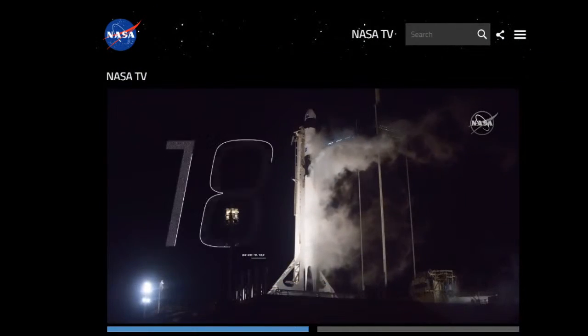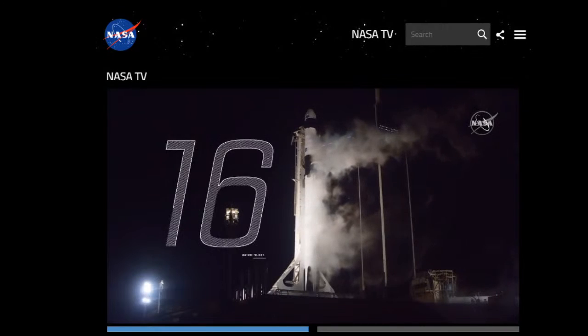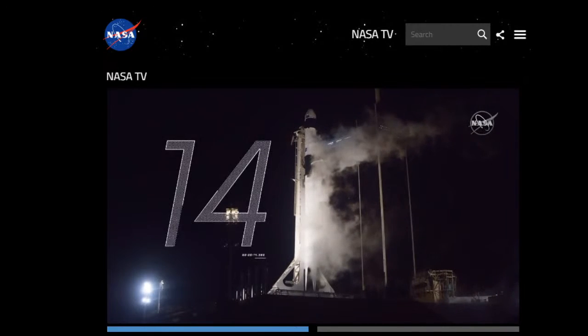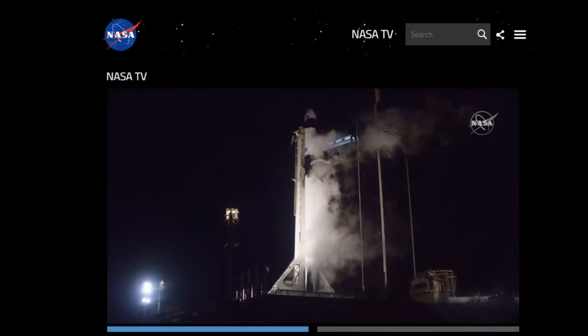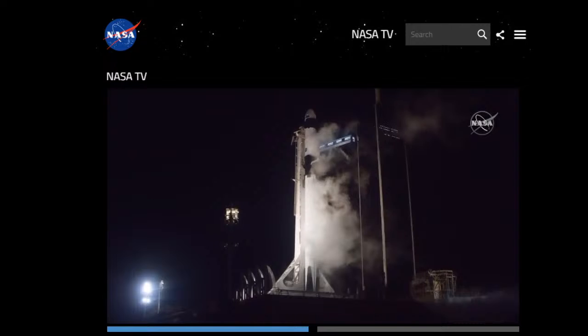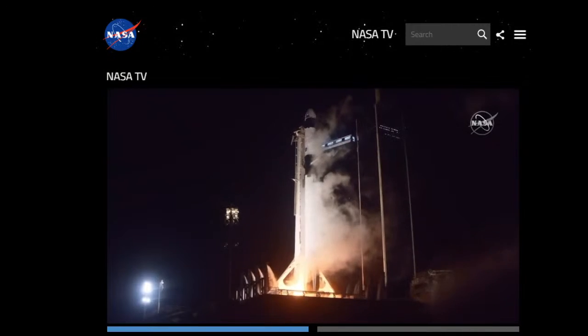20 seconds till liftoff. T-minus 15 seconds. Falcon 9 is configured for flight. 10, 9, 8, 7, 6, 5, 4, 3, 2, 1, 0. Ignition.